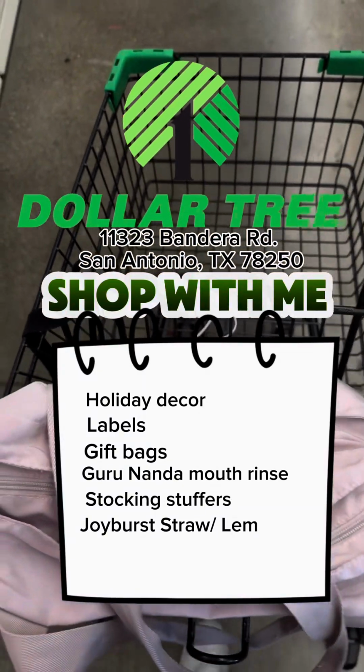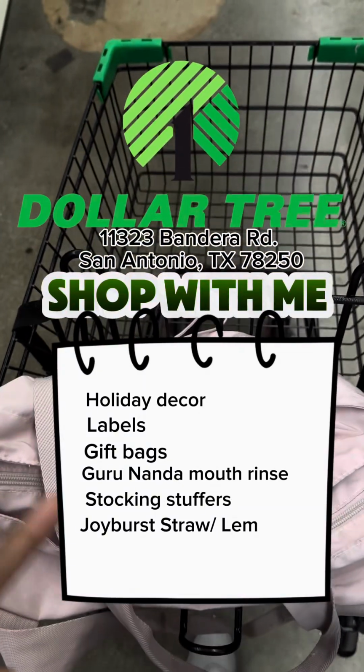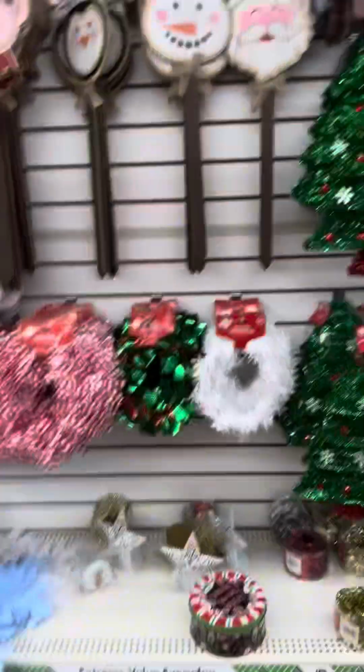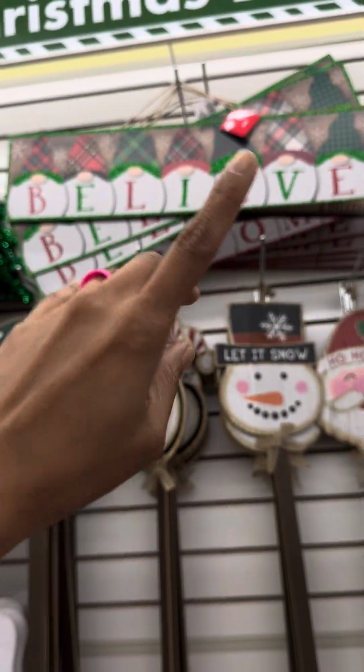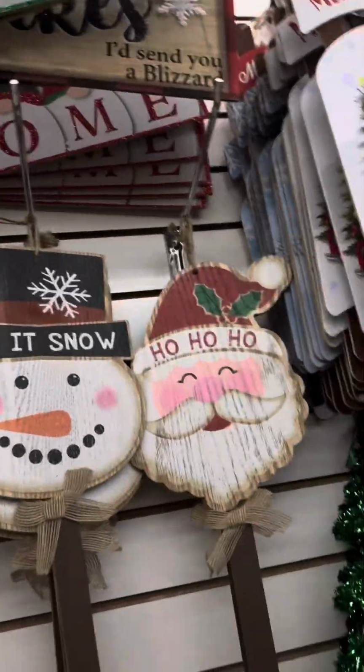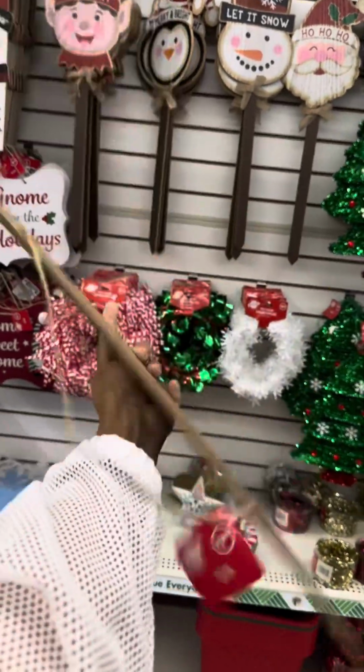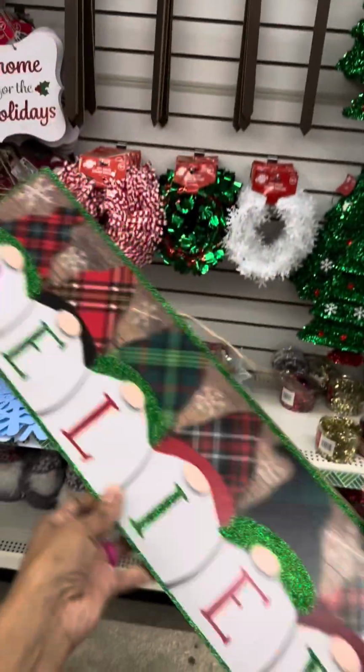Okay, we are looking for labels, gift bags, so many other things. I should have written this down. I want to make, okay, maybe this will do. I just want the wood. And then I want the wood in this. I'm going to flip it in the back and glue some stuff to it.